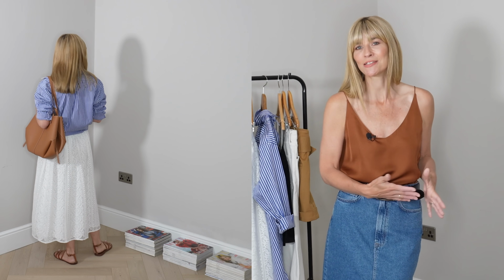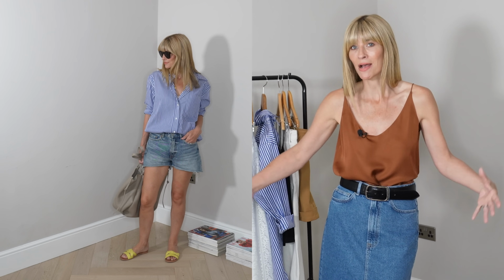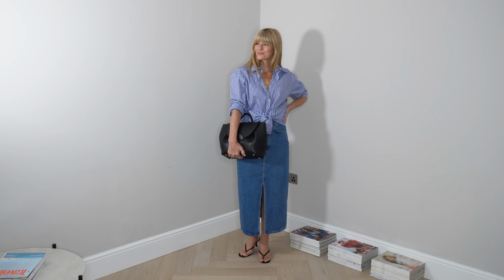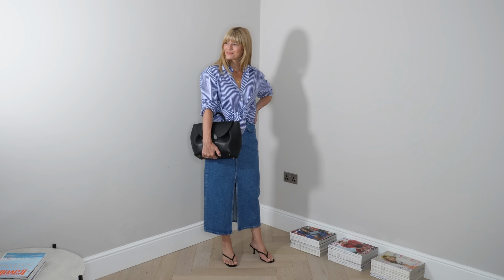Now, in contrast to that quite classic look before, I've gone for a more casual approach with this next look with the shirt, and I've just paired it with my denim cutoffs. Now, where before with the skirt, because you've got quite a mass of fabric on your bottom half, with this one, because you can actually see your legs, I think you could get away with leaving that shirt loose if you wanted to.